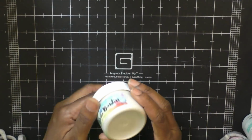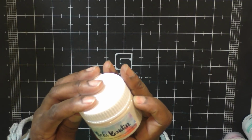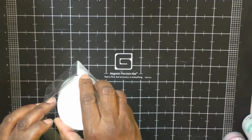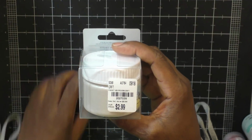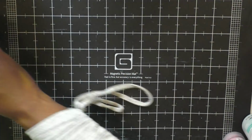Okay? But this is an iridescent glaze. She had a gel medium and acrylic base one. I just didn't get it because, again, I have quite a bit that I just haven't used. So until I start using up some of that, I'm gonna try to be a good girl.